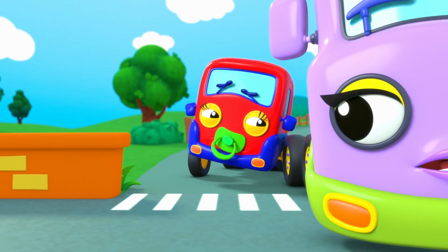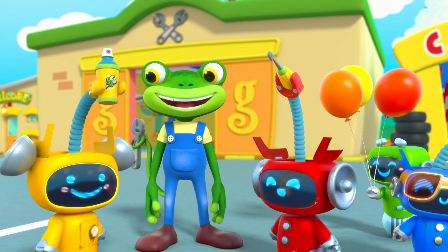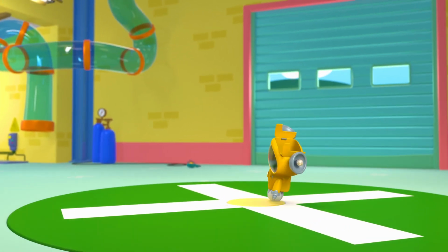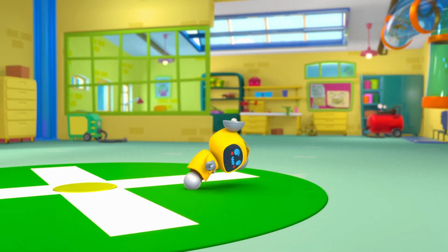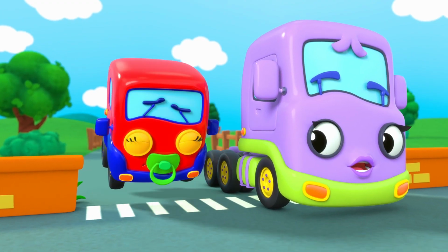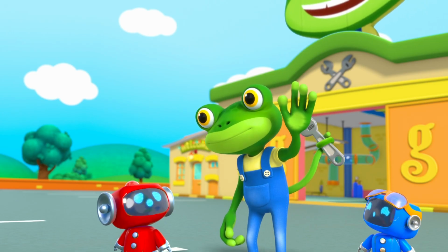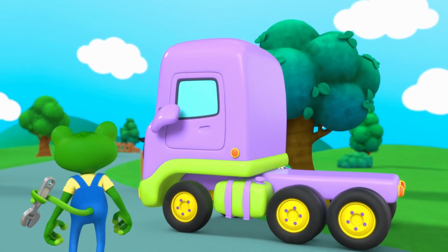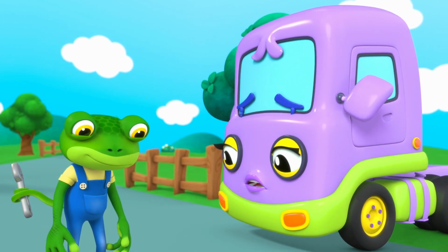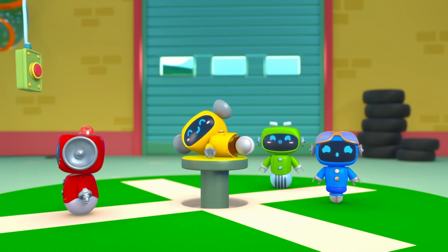Are you nervous? It's okay. You're in safe hands. Right, mechanicals? Ah! What? Oh! Baby truck, wait! Oh no! We frightened baby truck away! Don't worry, mummy truck. We'll find her. Quick, mechanicals! We need to find baby truck!